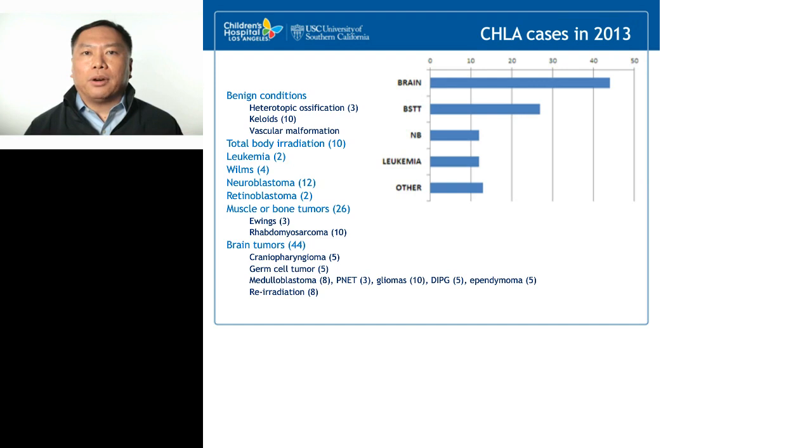In 2013, this is a breakdown of the types of cases that we see. Predominantly, we see kids who have brain tumors. Next, we see children who have sarcomas and bone tumors, followed by neuroblastoma and leukemia. We also see some children who have benign conditions like heterotopic ossification or keloids. And we also see patients who have rare conditions like retinoblastoma and patients who need total body irradiation. But predominantly, we're focused on brain tumors, soft tissue sarcomas, and neuroblastoma.